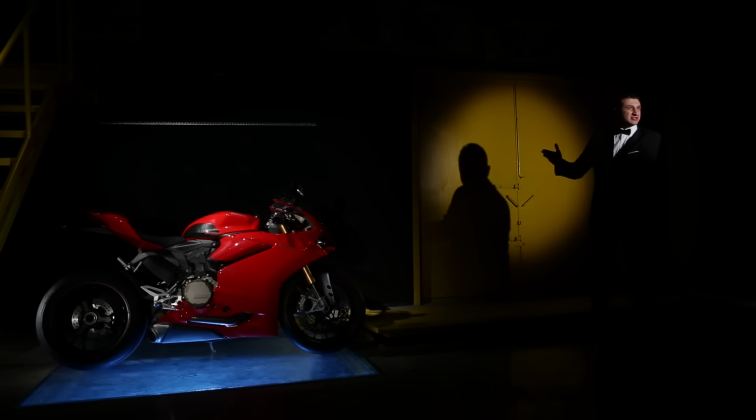Superstars. Sometimes they razzle-dazzle us. Sometimes we get all excited about them. But as a matter of fact, most of these guys can be manic depressive or bipolar. So today we have one of those superstars, Ducati Panigale 1299S.